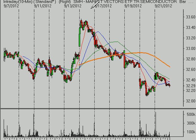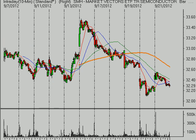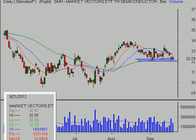So let's keep a close eye on the semiconductors. What we would want to see for recovery is, at least back above 32.40, 32.60. We've got that 5-day moving average, which is declining. So it's still guilty till proven innocent in here, and we've just got to let it prove itself a little bit in here.